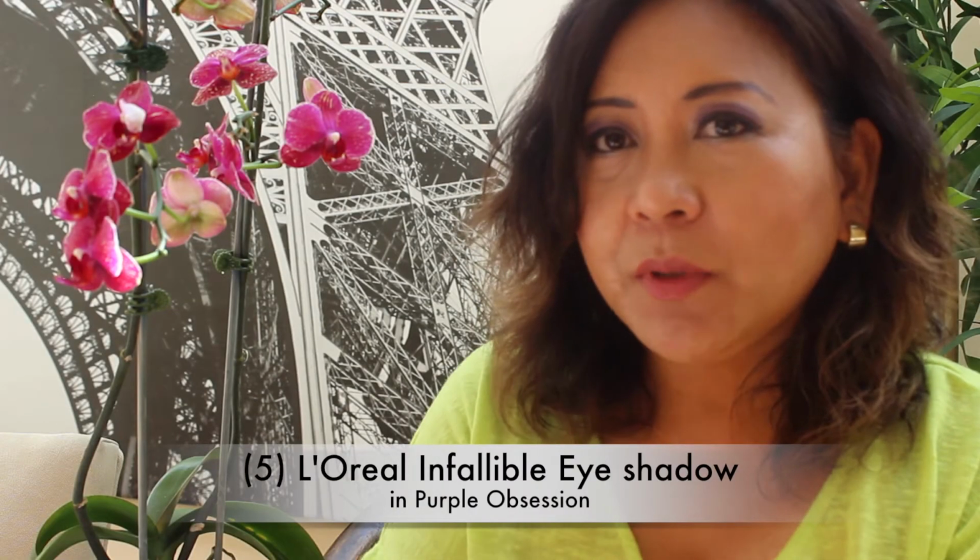As you can tell, I'll probably be finished with this product in another month or so, or in a few weeks. And I am happy that I use the product. I use all my products that way. So I love this, it's Chanel. The next product is L'Oreal Infallible Eyeshadow in Purple Obsession.